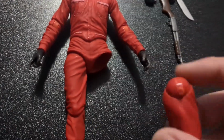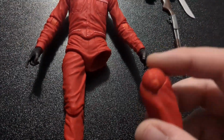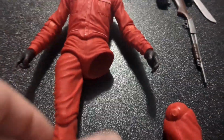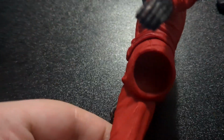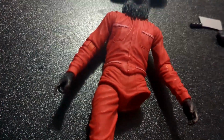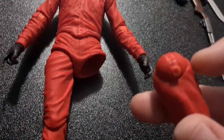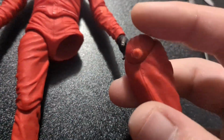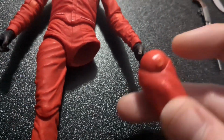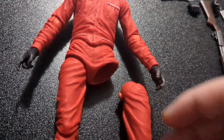This was very common for NECA figures back then, not as much now, but basically, if we look at the mechanics of this leg here, it seems like what they used to do, and if they still do it, they have a better way of doing it, is they have two legs here. One has the axle, and one has the socket. So I think this is meant to be the socketed one, and they did something, you can see that shine right there, that is meant to be adhesive, and they went a little bit too heavy on it.